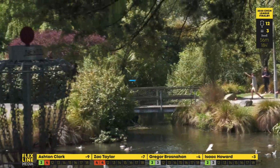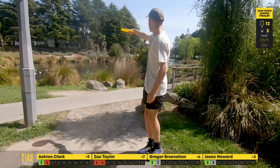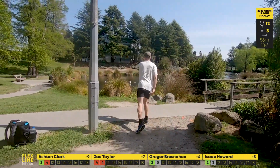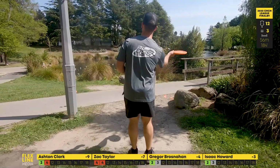That's a confident drive. Good drive from Isaac. Yeah. Didn't quite fade as much as he'd expect, but he's up there. Yep, he'll have a nice look for birdie. Ashton, this is a good line as well. You can just see how the wind's playing with the discs as it's flying over the pond there. Yeah, it was definitely swirling.